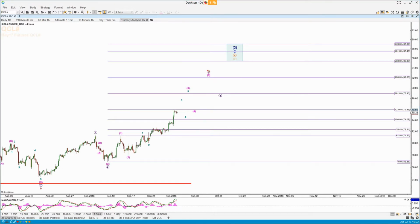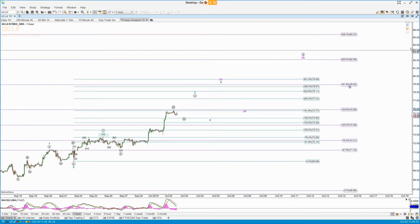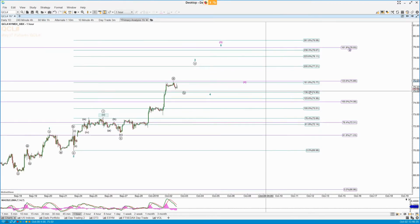Ideally, and quite typically, we see the 3 in CL come to the 2.0 extension. Then we should see a 4 hold, and the 5, I'm looking for a move up to at least the 2786 up here. Bear in mind the target from the daily and weekly fibs is 91, so I'd expect the 3 to come to at least this 2.0 here, and therefore the 3 of 3 to 78.93, which is the 1618, and the Fibonacci projections of the lower fractals and time frames absolutely support that as well.